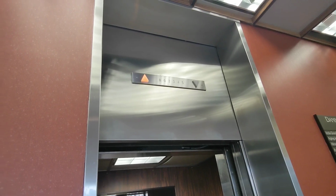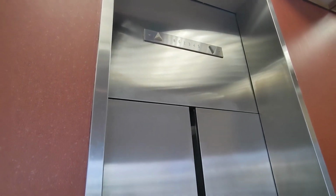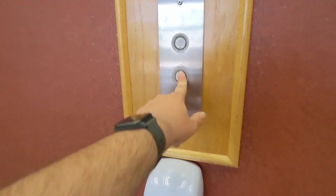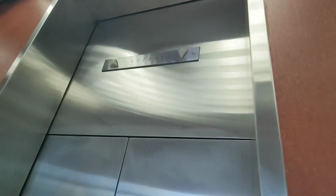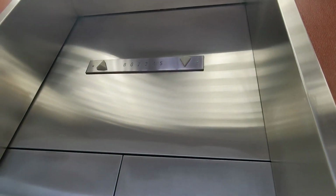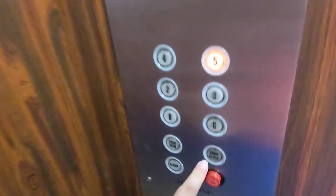Send that one up, and then actually this one goes down too, so. Looks like down doesn't work. Hopefully we'll get this car. The other elevator's broken, so we'll just take one more ride on this elevator. It's probably gonna reopen again. Yep.